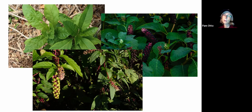It has an enormous root. Depending on how long you've let it go, it can grow a very, very large taproot. But if you lop it off at the ground and then use a foam brush to dab on a little bit of Roundup, you're directing the herbicide just on the root. You're not spraying it all over the place. That should take care of that individual plant.